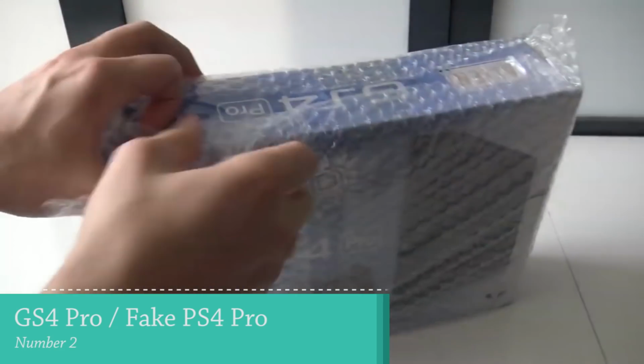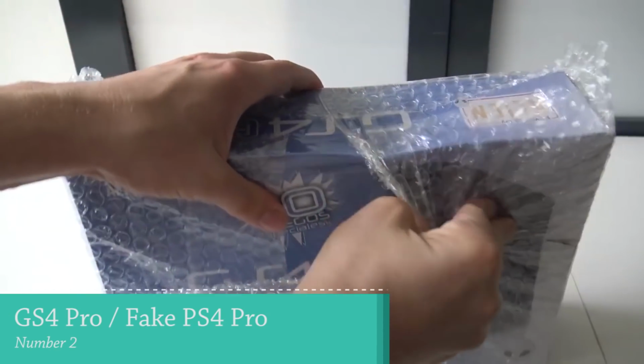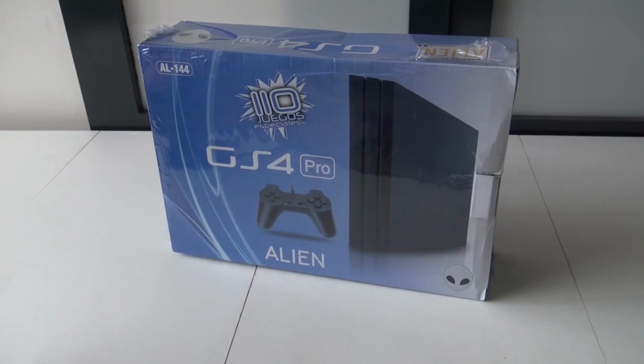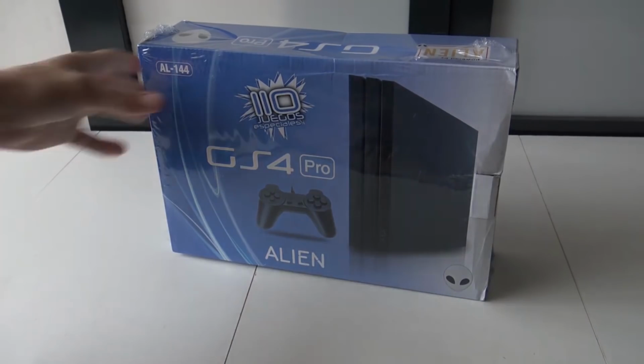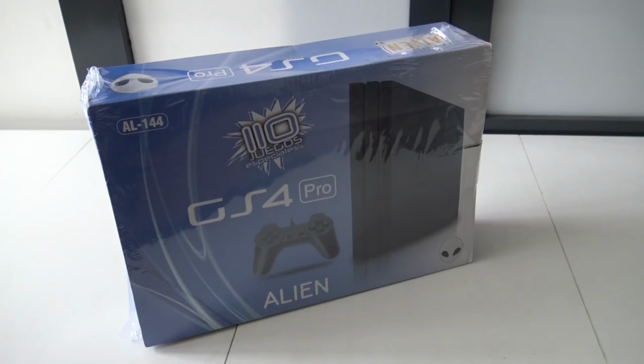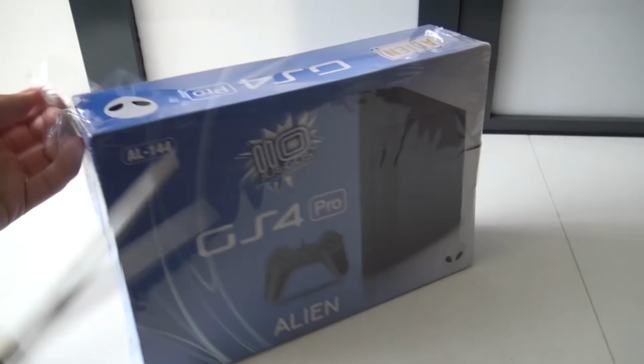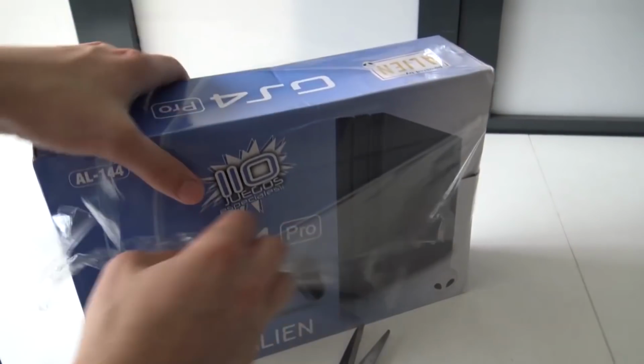For the number 2, I have chosen the PlayStation 4 Mini Classic from AliExpress. Yep, the GS4 Pro Alien Tech. And this thing was really horrible. I got 2 of them. The first one I bought was completely rubbish, like it didn't work at all. And the second one, I must say, he sent me a free one and it did work. But it's basically just a Famicom in the form factor of a PlayStation 4 Mini. Yep, or a PlayStation 4 Pro actually.